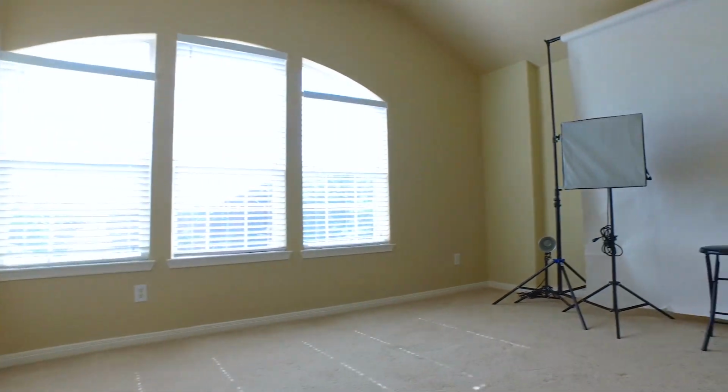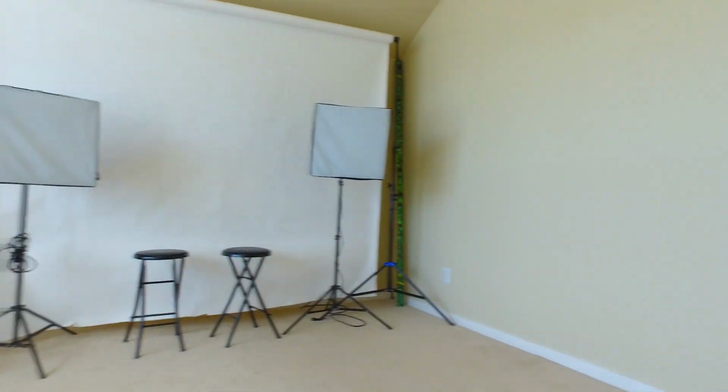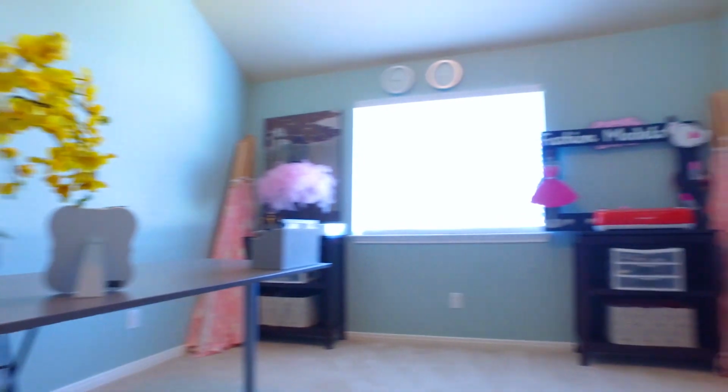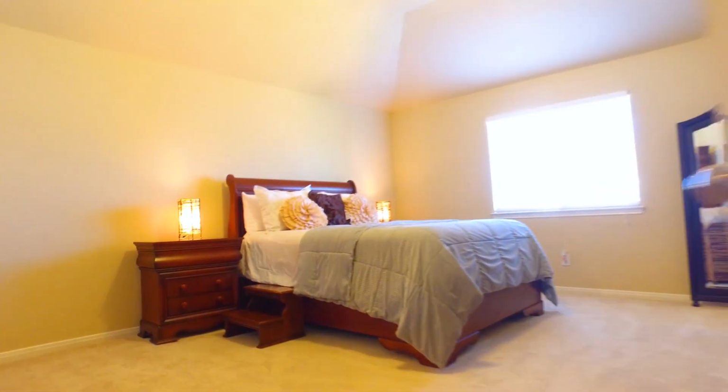With bathrooms to accommodate, the bedrooms are very large. Making this home so much more comfortable. A beautiful paint palette takes you down the hall. This gorgeous home is waiting for you in Pearland, Texas. You've got to come see it for yourself.